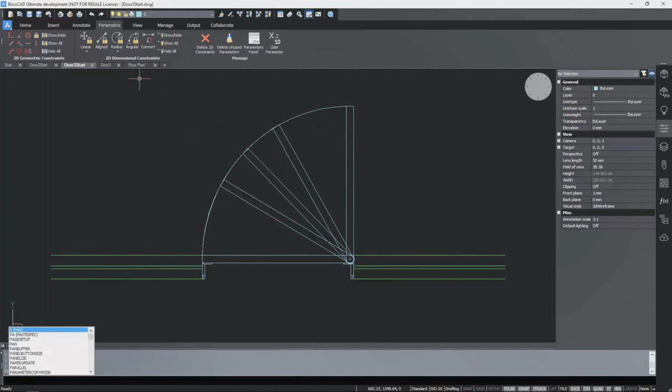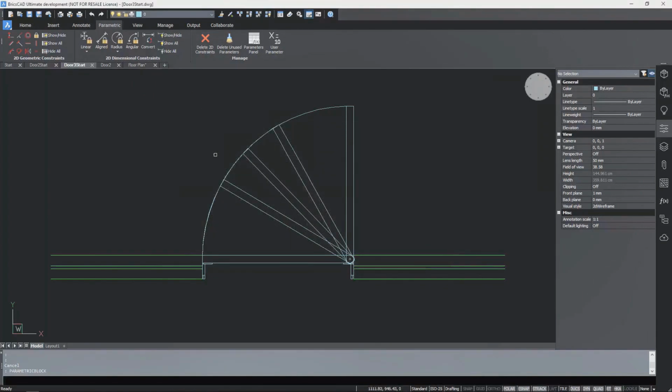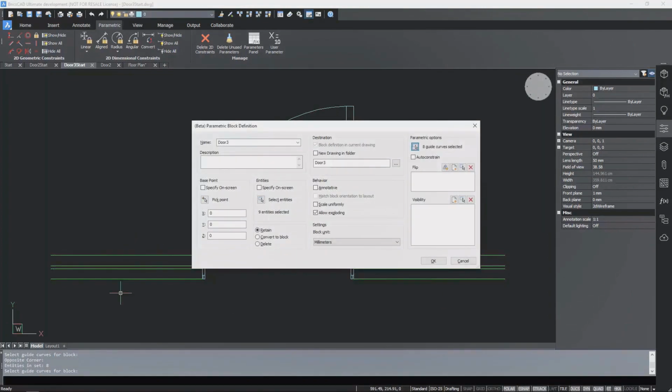Right here, we've got a different door, and instead of using auto constrain, what we're going to do is use flip and visibility constraints. So again, using the parametric block dialog box, we create the name of the block, and then I'm going to select just the entities that I want to be displayed in every visibility state. Okay, and then guidelines, just like we had with copy guided, we'll specify the guidelines. And now I can very easily add flip constraints, and I could remove, maybe I want only horizontal or vertical, and I could rename them to something more meaningful.